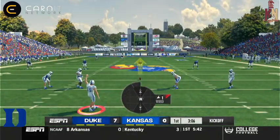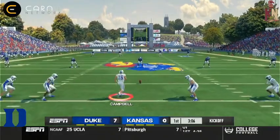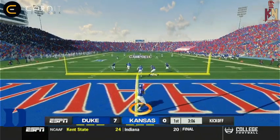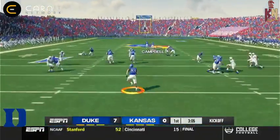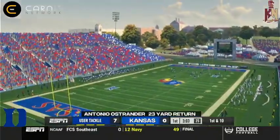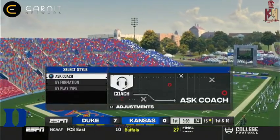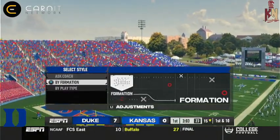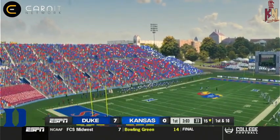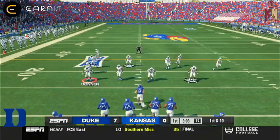Looks like they're ready for the kick. Number 83, deep to return. He really got a hold of that kick. He's to the 10. He makes it to the 15-yard line. So here comes the offense taking the field for the first time today.